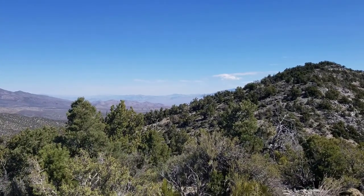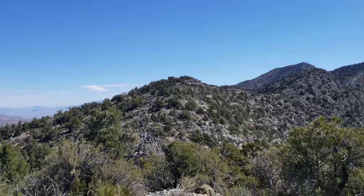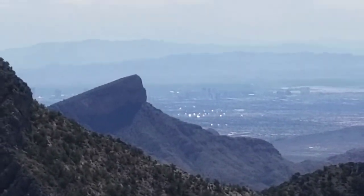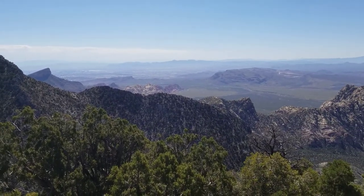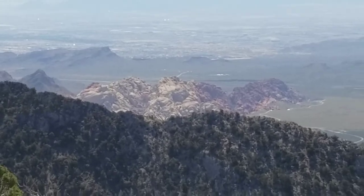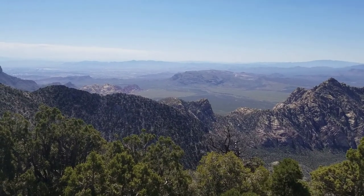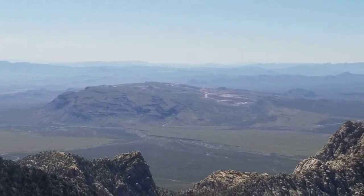Gas Peak would be down in that area, and I bet I could see it from this next hill. And looking this way, Turtlehead Peak, and to the right, the Las Vegas Strip in the haze. We've got the Calico Hills of Red Rock Park down here, and Red Rock Park Canyon. You can see maybe some glint of the cars. Diamond Mountain, right in the center there.